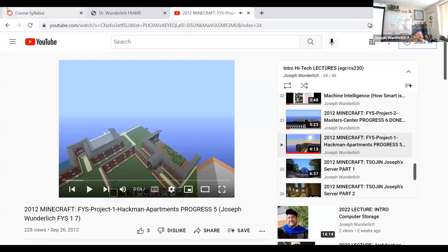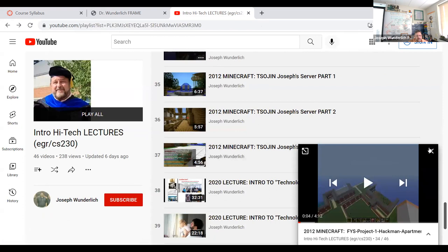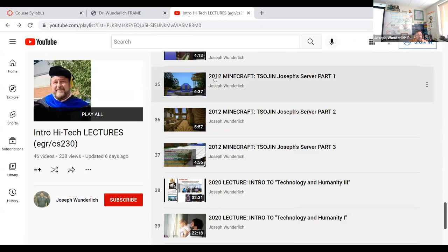I think that said Master's Son. Oh, that's Hackman. Okay. So we saw those two, and then I'll just show these here. These couple ones here. This is a multi-world server, both survival and creative, a private world too.